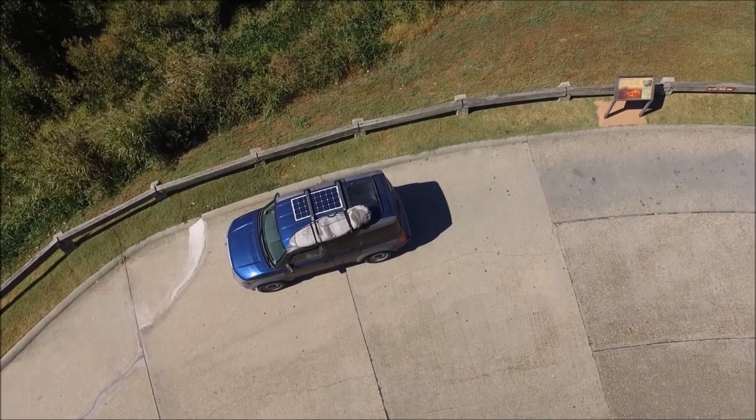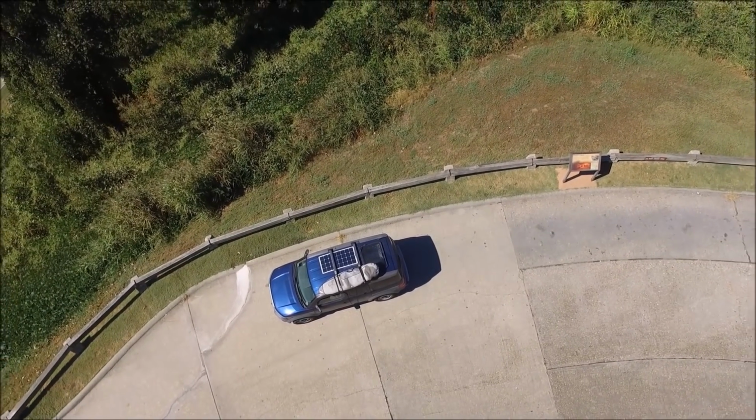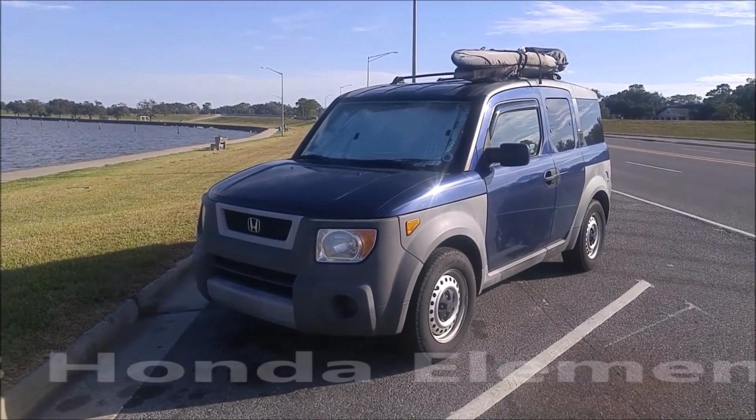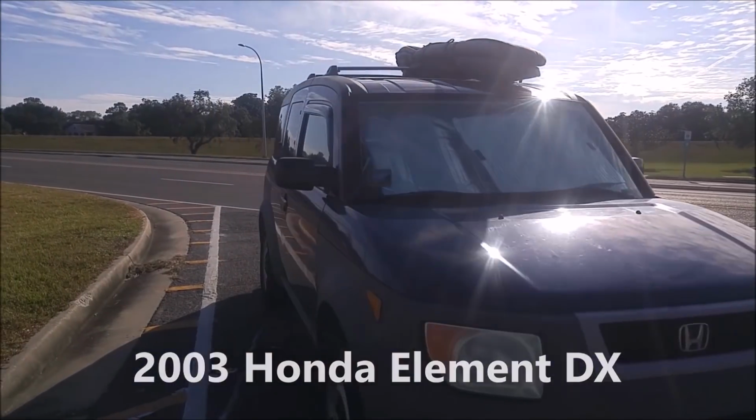The Element is a 2003 model year DX trim. It's pretty basic overall, and at the time I bought it with 75,000 miles on it back in 2014. That was really low miles for the model year. It really hadn't been driven very much, and I was taking them to mechanics.